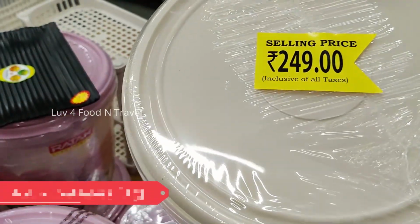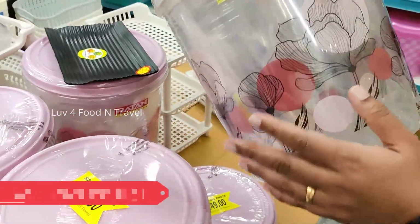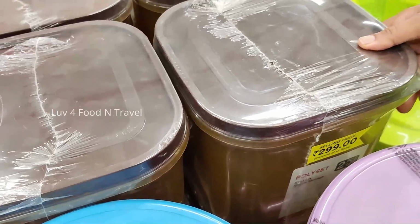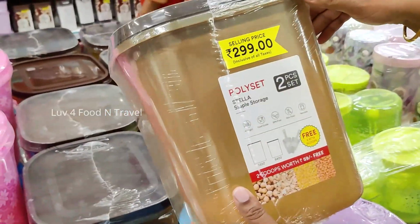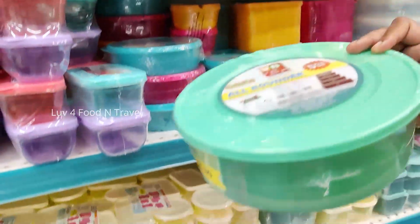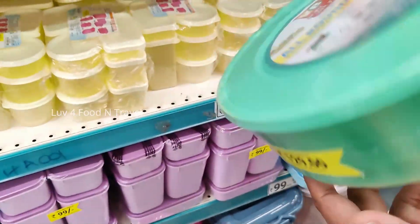I also came across big containers to store rice, atta, etc. This was priced at rupees 249 for a 3-piece set. There was also another 2-piece set of 9 liter and 12 liters for rupees 299. I also saw small containers which was priced at rupees 129. These came as a set of 5 pieces.